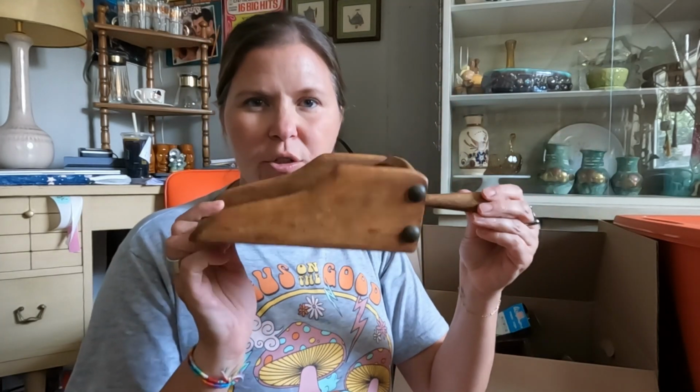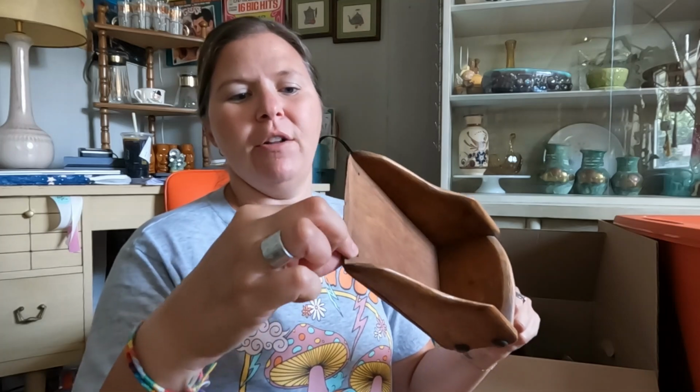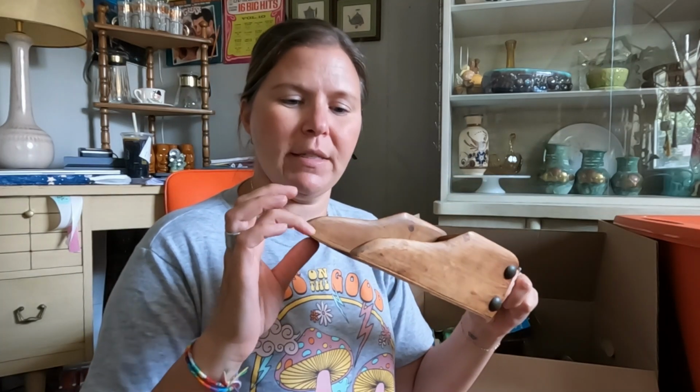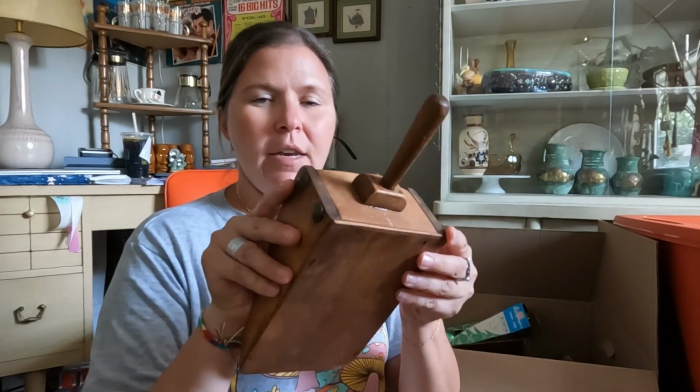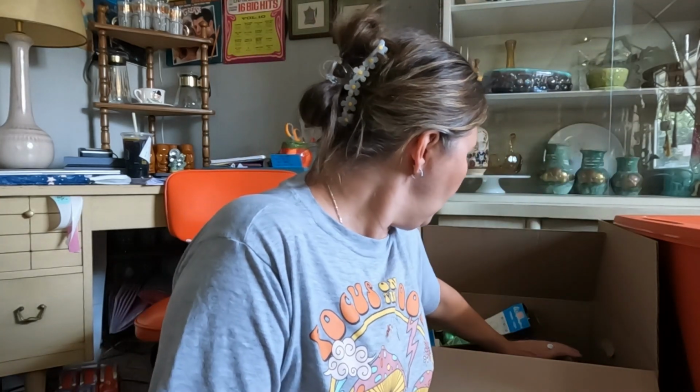This really cool wooden scoop. Would have been like a feed scoop or a grain scoop. You can see how it's not completely even along here, which means they've used it and used it the same exact way. It's worn in just certain places. Really neat wooden peg nails holding it together. It's really, really cool. That went on eBay. That's not even old.